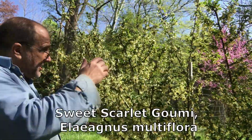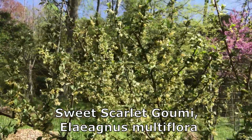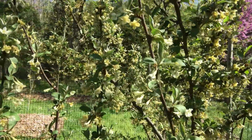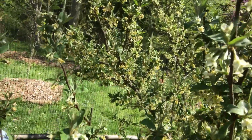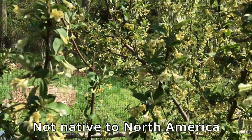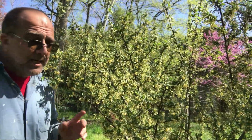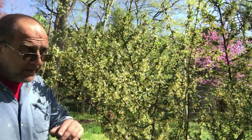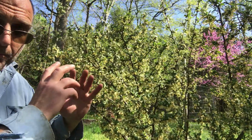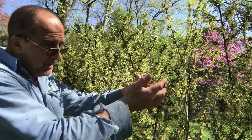So this is a sweet Scarlet Goumi. Let's take a closer look. Hopefully the sun and angles and stuff like that works. If I wasn't talking so much, you'd hear the pollinators in here. Today is April 11th, so the pawpaw are blooming, Eastern Redbud, and this is the sweet Scarlet Goumi.